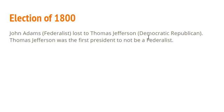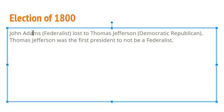So the election of 1800 is important because John Adams lost to Thomas Jefferson, and this was the first president not to be a Federalist. So, as I said earlier, Adams was a Federalist. He was our second president, and George Washington was our first president. They were Federalists. And Thomas Jefferson, our third president, was not a Federalist.